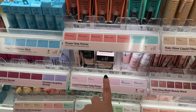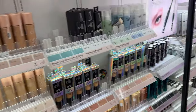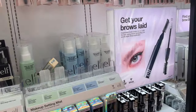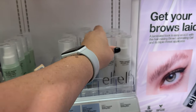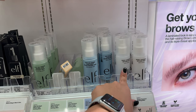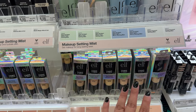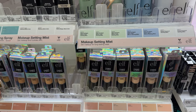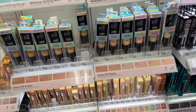I was not a fan of the putty primer. Feel like it clogged my pores also. Again, all of this is personal preference, you guys. Now this Dupes coconut setting mist, this used to go off back in the day. If you're still somebody who uses setting mist, try that one. The e.l.f. Camo CC cream felt like it was way too much for me. I really wish e.l.f. would come out with a tinted skin tint.